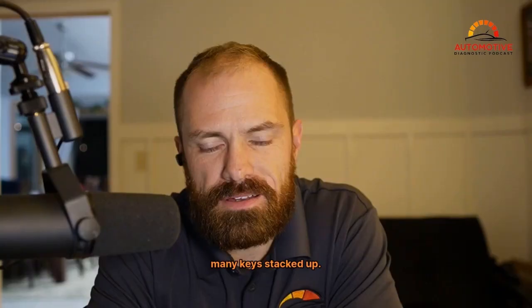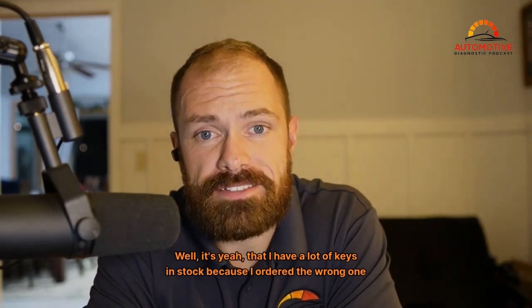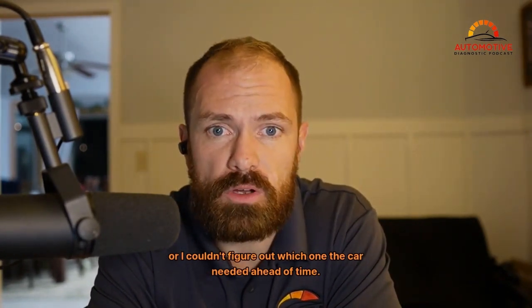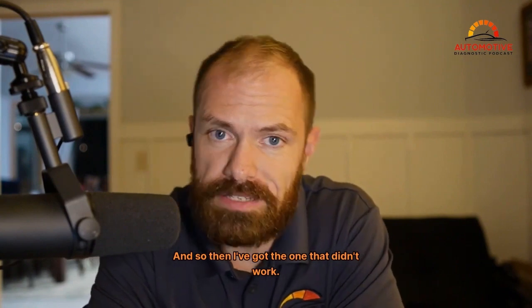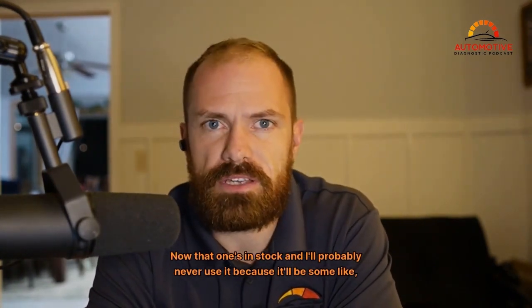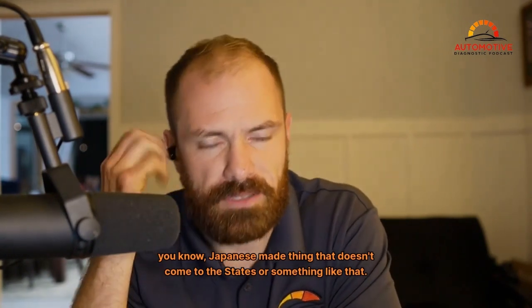I wouldn't have so many keys stacked up. Well, I have a lot of keys in stock because I ordered the wrong one, or I couldn't figure out which one the car needed ahead of time, so I just ordered both. And so then I've got the one that didn't work. Now that one's in stock, and I'll probably never use it because it'll be some Japanese made thing that doesn't come to the States or something like that.